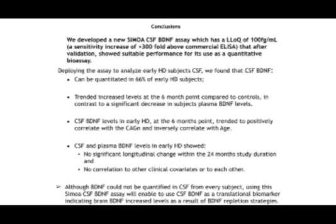We showed that CSF and plasma BDNF did not change significantly longitudinally, and they did not correlate with other clinical covariates. In summary, also, we did not quantify CSF BDNF in all subjects. Using this SIMOA assay, we will now be able to use CSF BDNF as a translational biomarker and potentially measure the therapies altering BDNF in the brain for different repletion strategies that one can use.